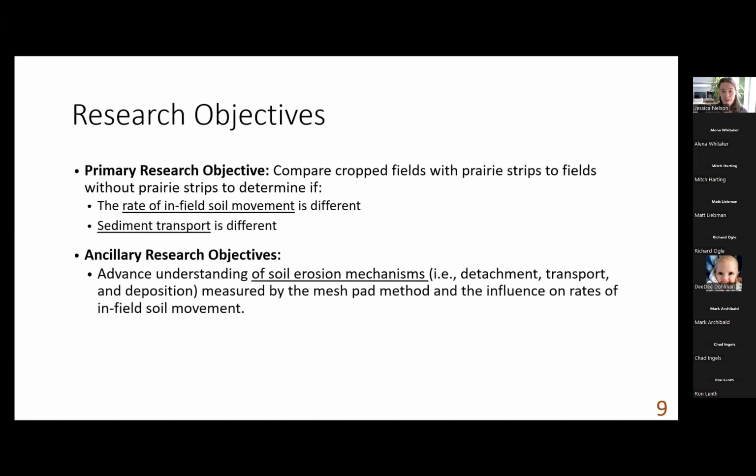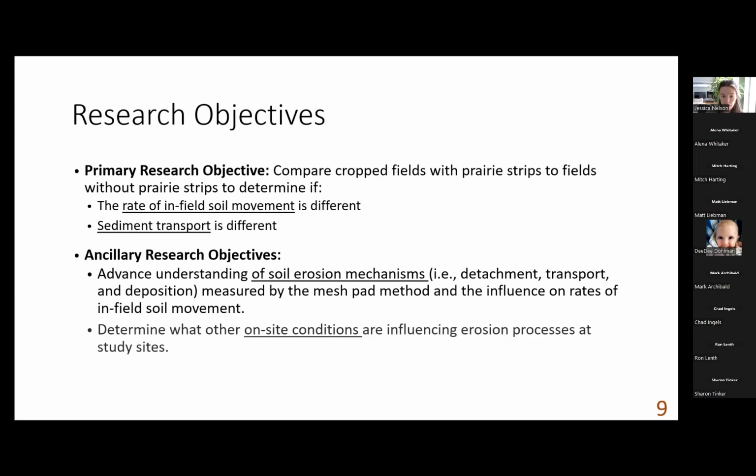And so we're looking at advancing our understanding of soil erosion mechanisms, such as detachment, transport, and deposition, using the mesh pad method and looking at the rates of movement, and then determining what other on-site conditions might be driving soil movement. Is there effective rainfall, seasonality, residues, soil types, just trying to tease out some of that stuff.